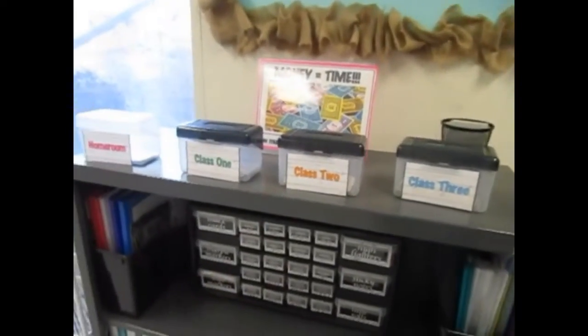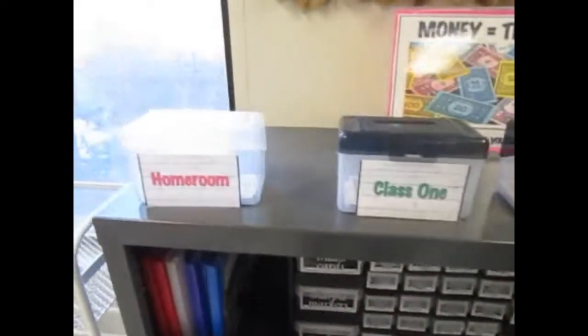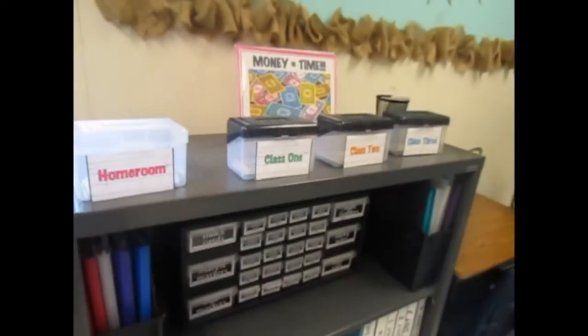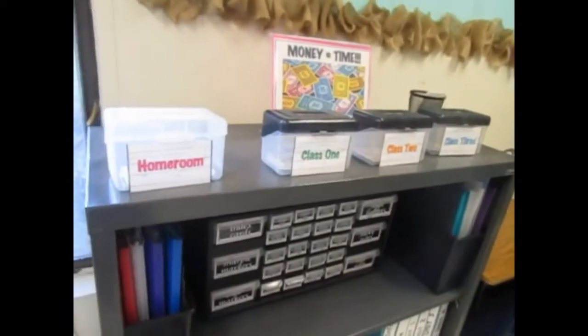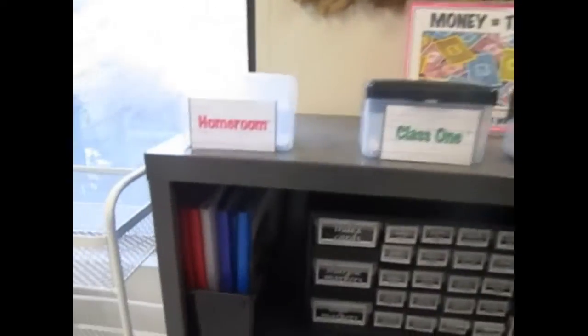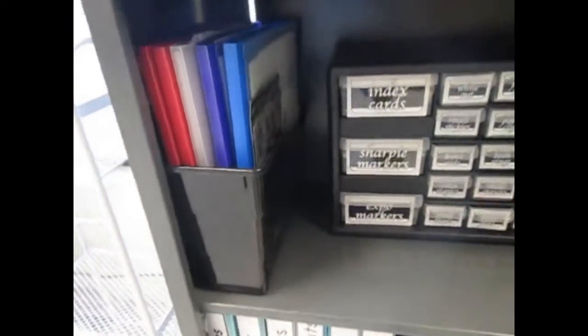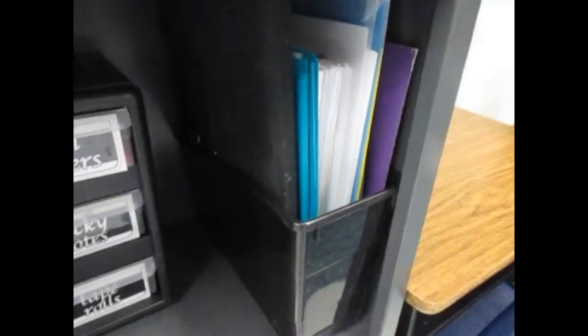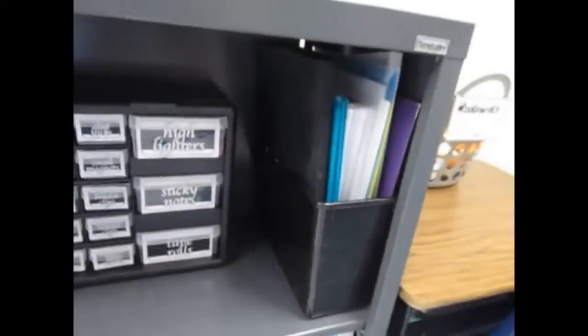On Friday, I have them all do a drum roll as I count how much money they've earned, which means how much free time they have. Depending on the weather, sometimes we'll go outside, or sometimes I'll just let them play on the Chromebooks and have some free time in the classroom if it's too cold or if they didn't earn that much time. Underneath here, I just have teachers' toolkits, stickers, random stuff like that in these containers that I got on Amazon. Similarly over here, just some random teaching supplies.